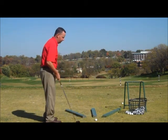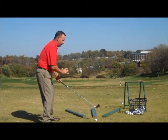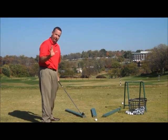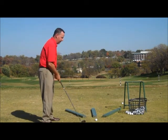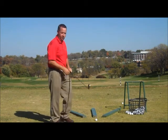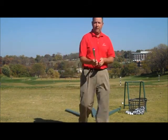So how the heck do we solve it? Well, first of all, understand that 85% of the direction of the shot is done by the club face. So the first thing I talk about when I deal with slicers is that the club face has got to turn more. One of the simplest ways to make it turn more is examining the grip.